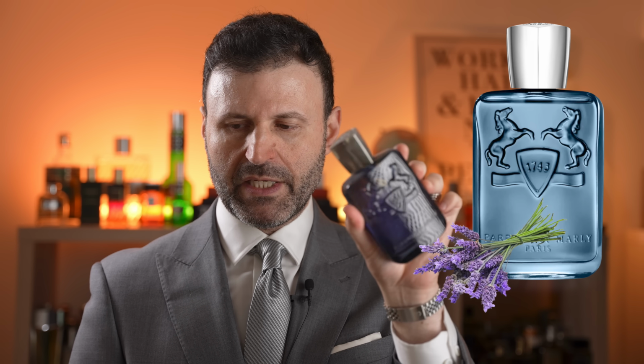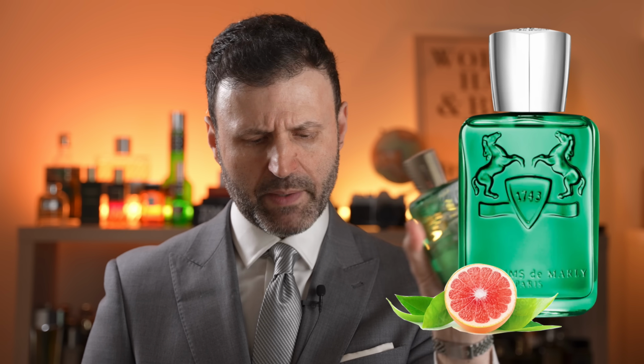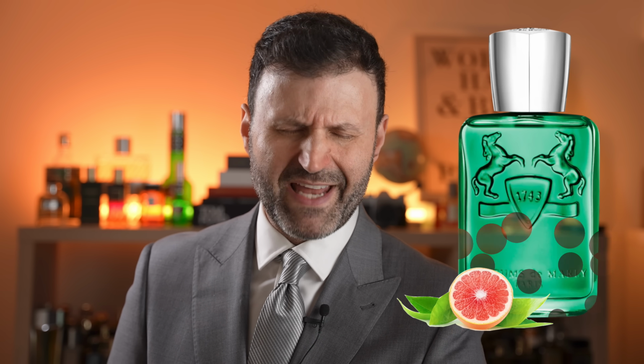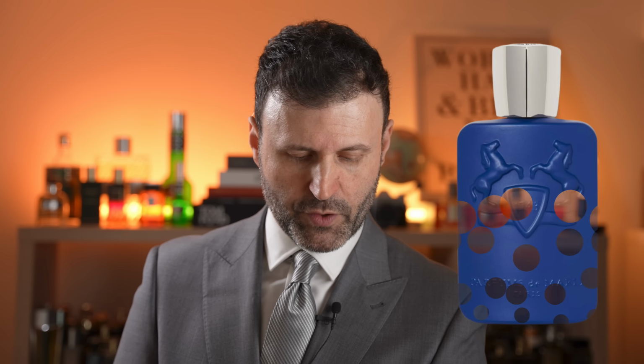Now when it comes to the freshies, Sedley is my current favorite. I love it. It's a really nice, fruity, sparkly lavender kind of a fragrance, amazing for spring and summer. Greenlee is actually pretty good as well, which I covered here on the channel. Really nice, sharp grapefruit and woody vetiver base. And of course, Percival was also covered on the channel here. If you guys want to know more about that fragrance, go check out that review. But today is all about the brand new 2025 release, Castley.